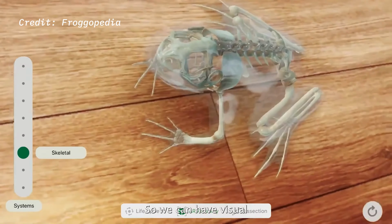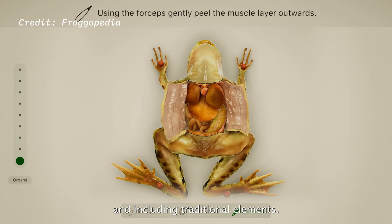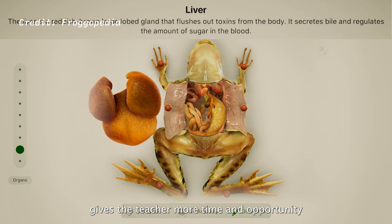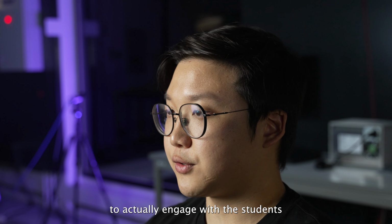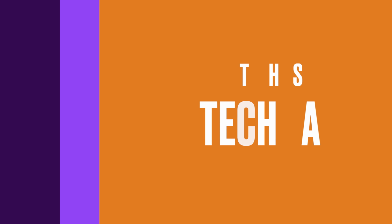So we can have visual, audio, using 3D models and animations, and including traditional elements. So combining all of those gives the teacher more time and opportunity to actually engage with the students because they already have familiarization with the content.